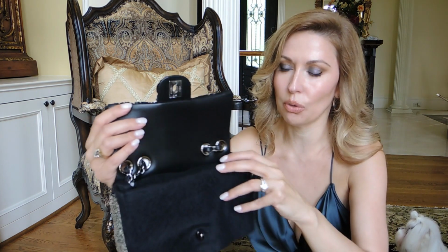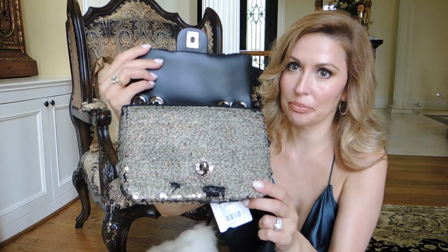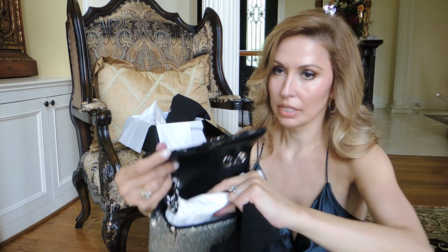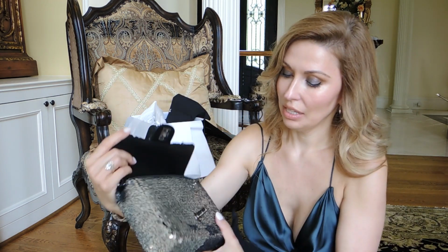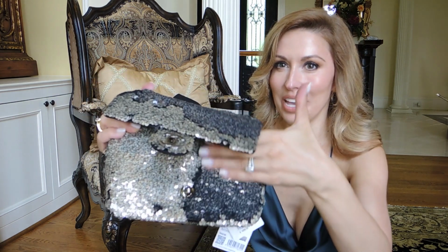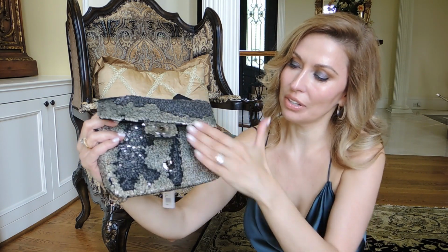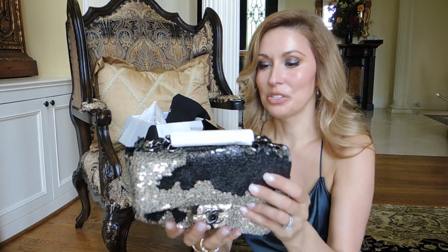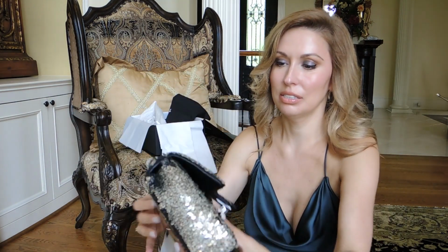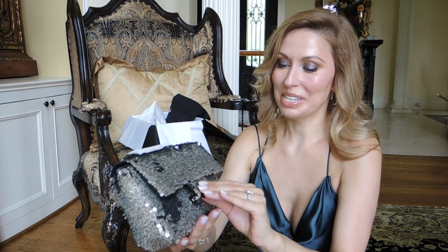And again, I really don't want to remove a whole lot of the protective. Oh, well, I can put that back. This is the handbag. And then the chain, it's all wrapped up in there. So again, notice how you can change the color of the sequins and wear it depending on how you want. Very cool. And you can brush them down. So it can be a black handbag, or beige handbag, or a combination. It's pretty amazing, isn't it?